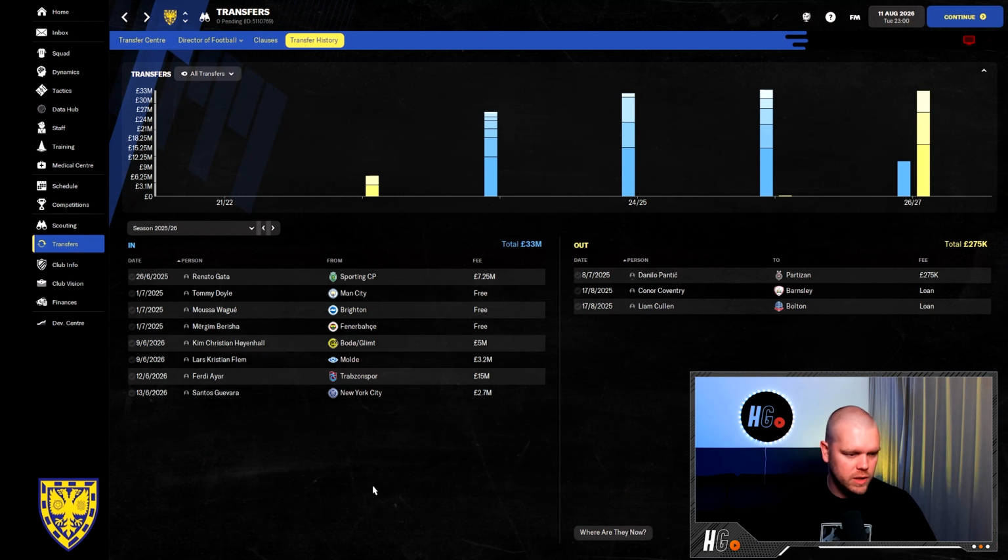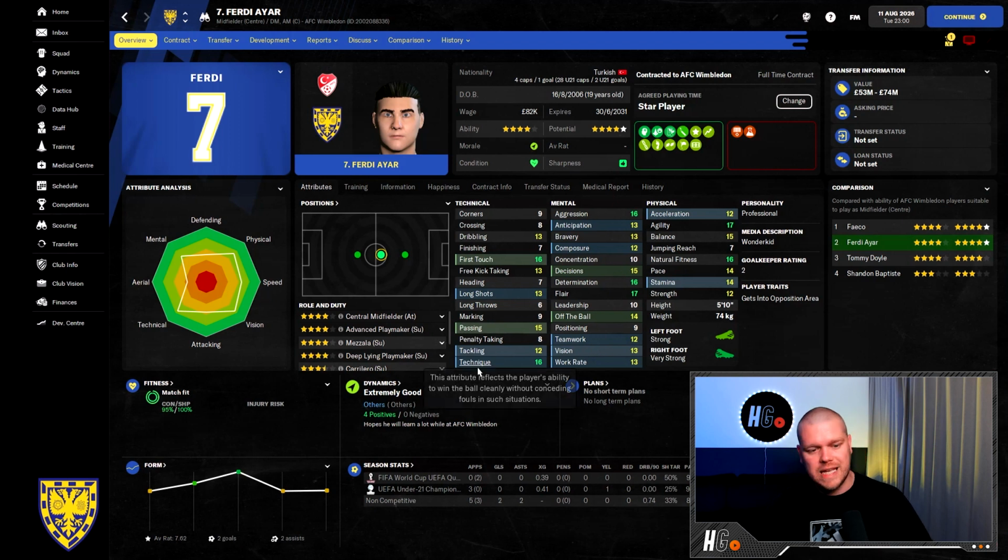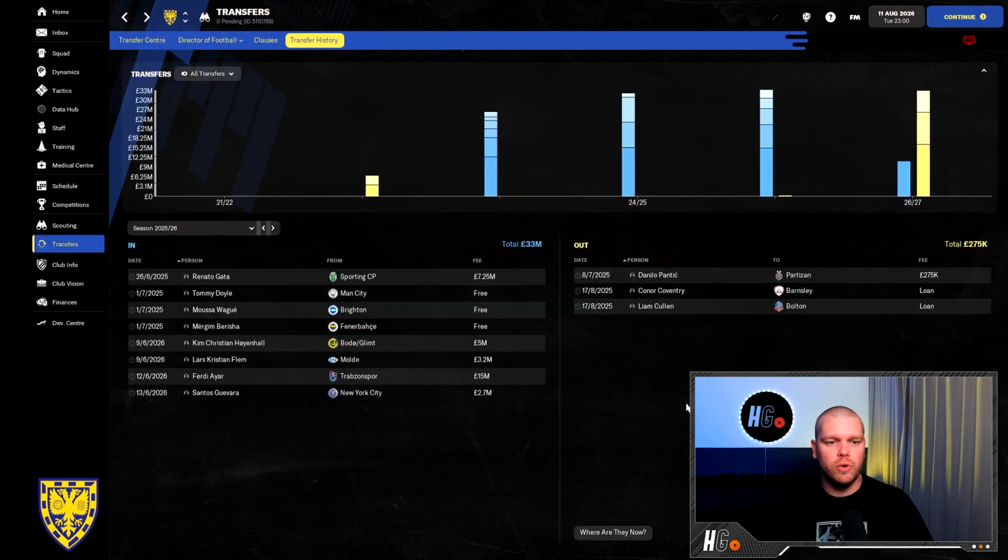I completely forgot that. Ferdi Ayer comes in from Trabzonspor as well. This is going to be my dynamic central midfielder. He's wearing the number 7. I'm hoping he can sort of keep us firing and keep us moving forward. Really good first touch, good passing, good tackling as well, good flair, nice vision. I'm hoping this can be a creative force in our midfield. He's been capped by Turkey 4 times.